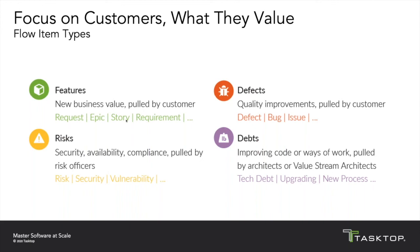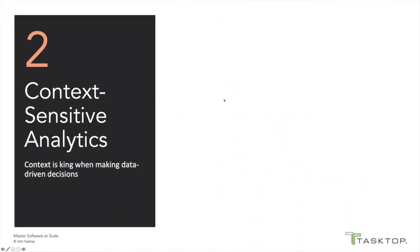And the last one are debts. Maybe the most familiar is technical debt, but there's also debt in ways of work. So in order to maintain the velocity and the long-term health of a product, as much as you're working on new, cool, sexy capabilities, you should also be paying down debt so that you're not accumulating it and leading yourself into what we call the death spiral, where you're just overcome by defects that are slowing you down. So we'll see some of that when Mara shows you Tasktop's view of value streams.